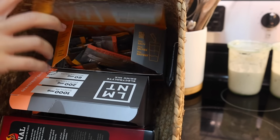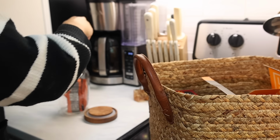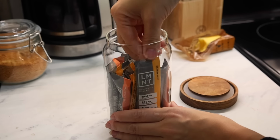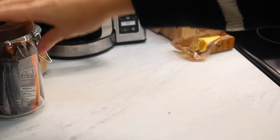The first thing I'm doing is I'm creating a little habit stack for myself. So in the morning when I go to get coffee, I've been drinking electrolytes before that because it helps me feel better and gets my day off to a good start. And I'm putting them in a little glass jar. That way I know I'll reach for that electrolyte before I start drinking my coffee.